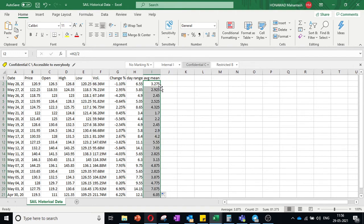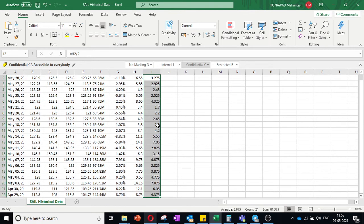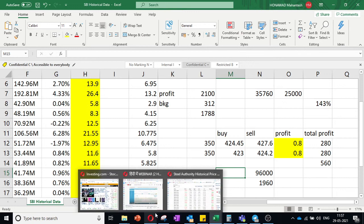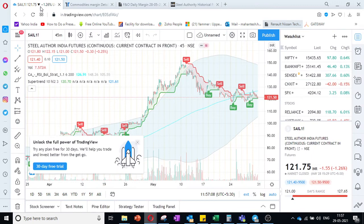to... with 25,000 you can earn 1,000 to 2,000 rupees. So you can see the day range lesser, we take at least 2.9, only 1.7. Okay, so let's go to the chart and check out how it can make profit. Okay, so this is a long one.